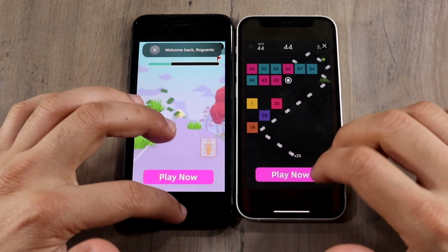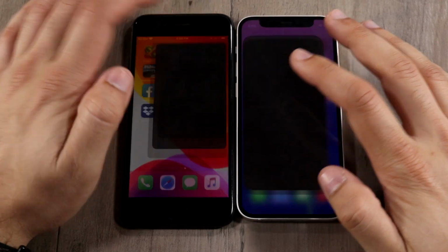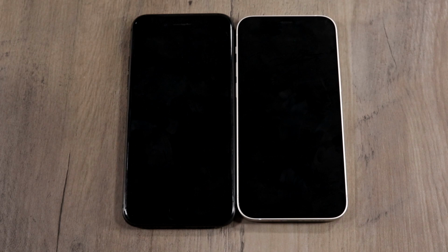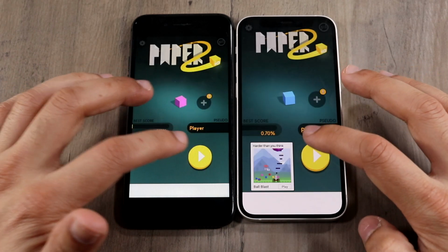And you can see, even getting into the ad was faster on the iPhone 12 mini. Let's do Paper IO 2. 3, 2, 1. I had to pause there because I honestly didn't know if I had it. And I've been pretty much saying the iPhone 8 is doing a good job at keeping up for the most part. The 12 mini was faster, but a 3-year-old phone like the iPhone 8 was only slowly behind.